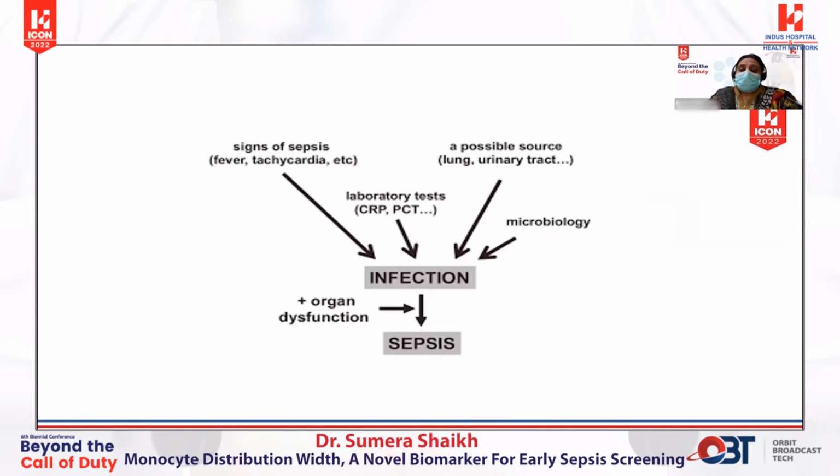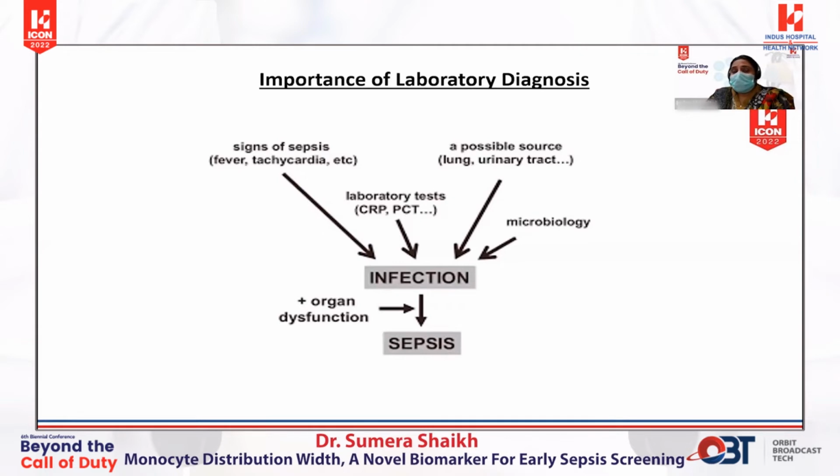So when a patient comes with an infection, the clinician first of all looks for the signs of sepsis, like fever, tachycardia, or tachypnea, or a possible source in the lung or urinary tract, and organ failure. Then he thinks about whether organ dysfunction occurred, and investigates whether this could be sepsis. So he orders many things for the diagnosis of sepsis, like CRP and PCT, which are established biomarkers for the diagnosis of sepsis, and sends samples for the microbiology lab. So the lab diagnosis helps clinicians in the diagnosis.